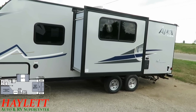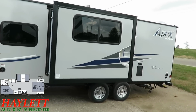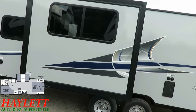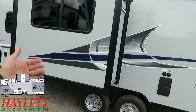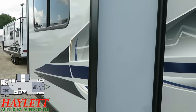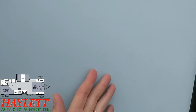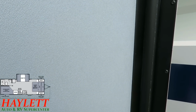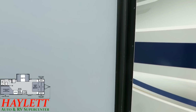The slide system itself is self-adjusting every time you fully open or close the slide. It'll go through a very brief self-adjustment phase to make sure it always comes in and out square, and to make sure the water stays out of this thing, they use a very textured slide wall here so that it really grabs those slide seals and lets them do the job they're supposed to do.